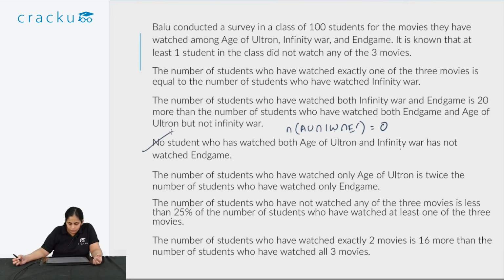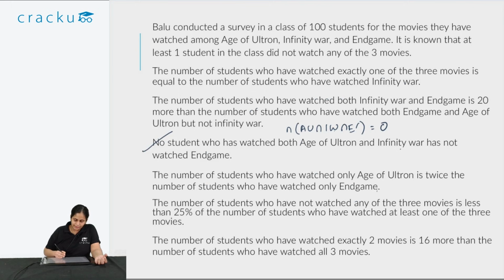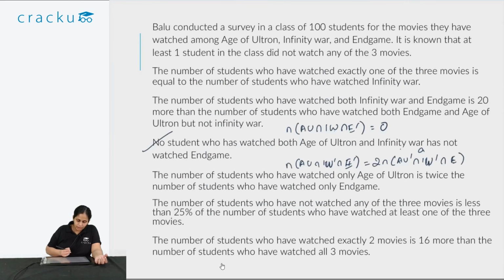The number of students who have watched only Age of Ultron is twice the number of students who have watched only Endgame. So let us say this is A, so essentially N of AU intersection IW dash intersection E dash is equal to 2 times N of AU dash intersection IW dash intersection E. Okay, so if this is A, this is 2A. I have put that value in, so I can tick this off.